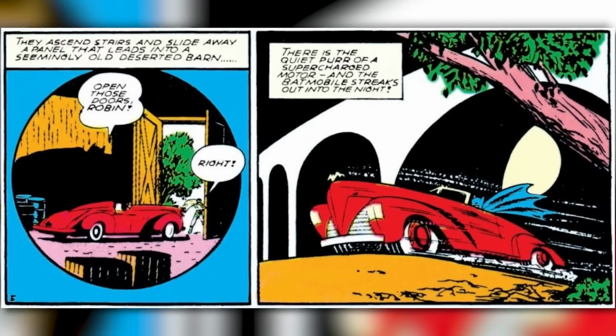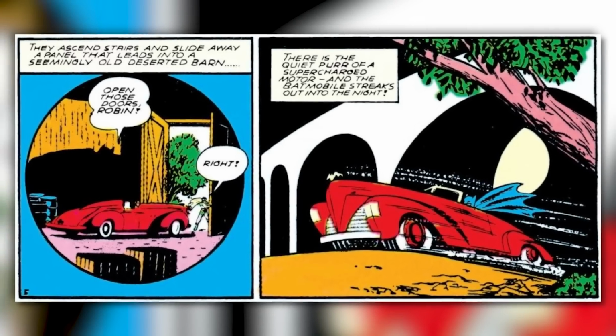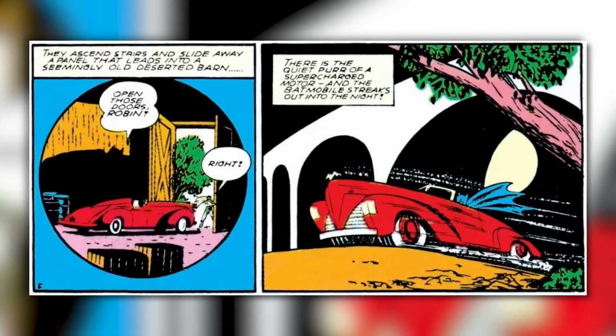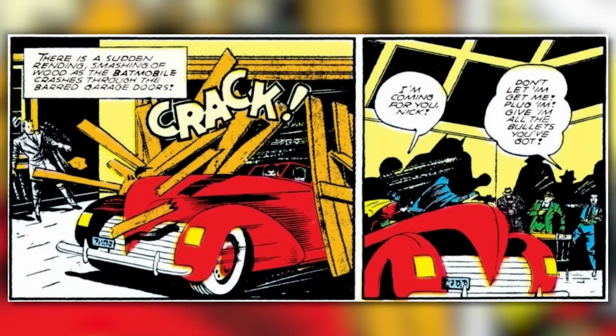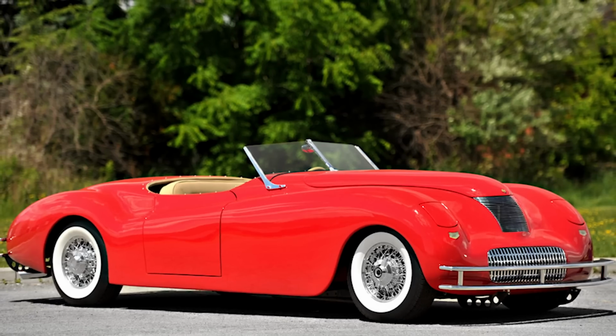While talking about Batman and Robin, the panels read as follows inside of Detective Comics issue 48. They ascend stairs and slide away a panel that leads into a seemingly old deserted barn. There's a quiet purr of a supercharged motor. The Batmobile flashes through the streets with bullet speed as Batman and Robin charge out of the barn in the Batmobile. And what's crazy is that in the Batmobile's first official appearance, it was still a red car. But at least now it was a red supercharged car, but it still just looked like a normal sports car of the 1940s.